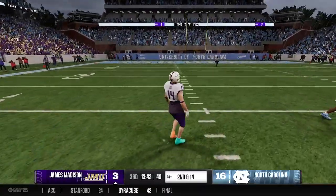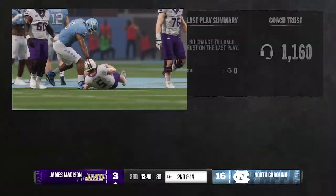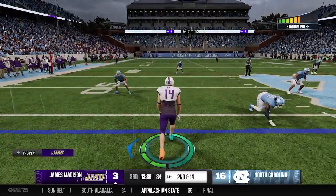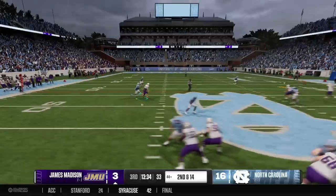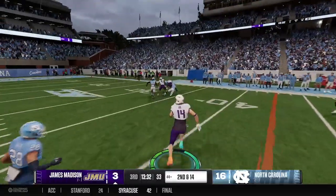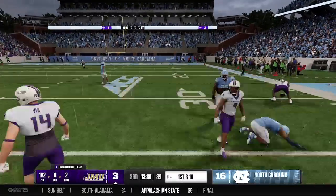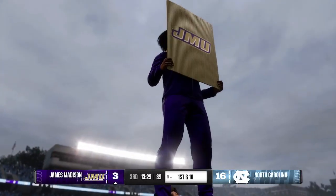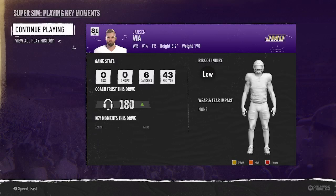He'll do it himself. Nowhere to run on that one. He loses four on the carry. A negative play to open the drive. Let's see what they've got on second and 14. Complete downfield. Lots of green grass as he gets it to the 31. I'll tell you what, that's great execution between the QB and receiver.